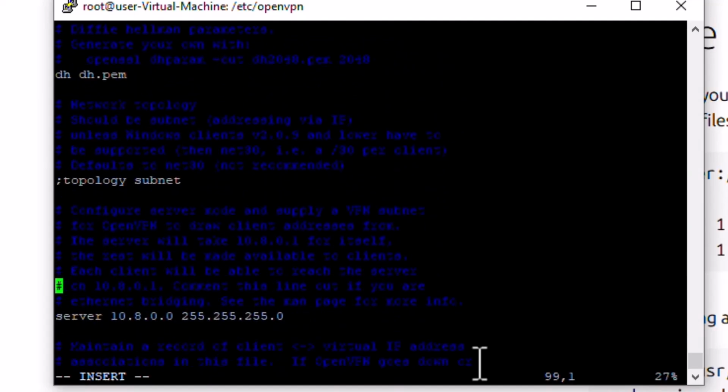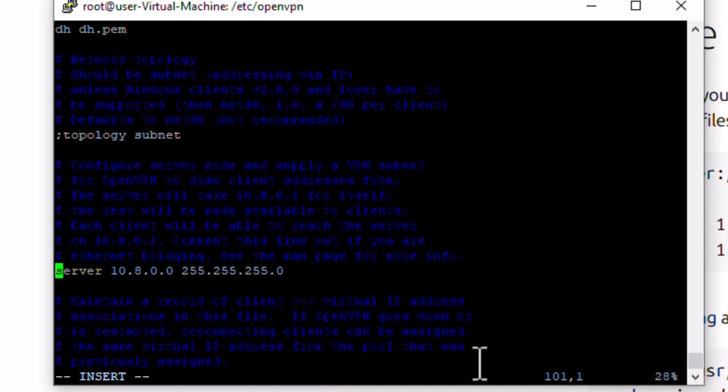Yeah, we want to get that there. Okay, so this is our first real decision thing to look at. 10.8.0.0. This is the subnet that your SSL VPN clients are going to get when they connect. It's a DHCP range. That's where they go. You can define how big it is by changing a subnet mask, that sort of thing.